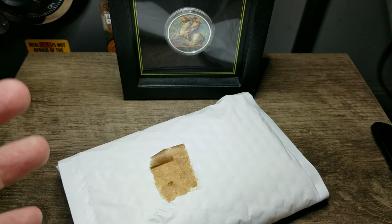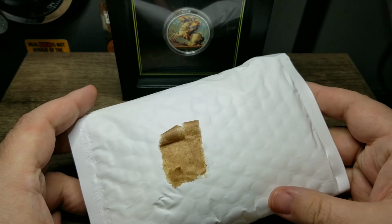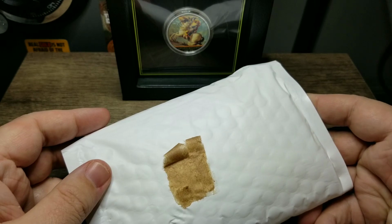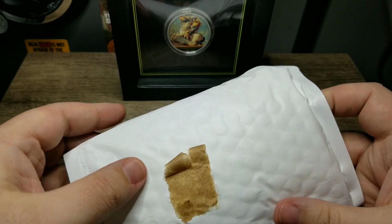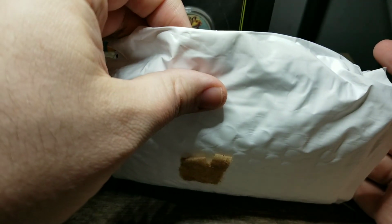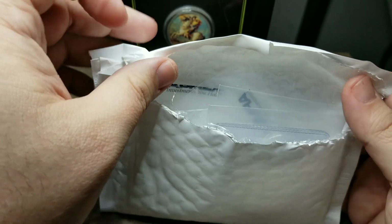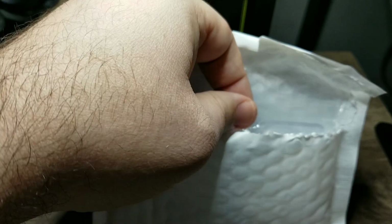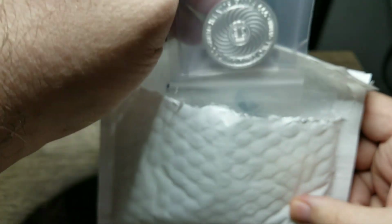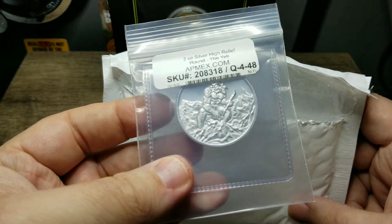So getting into the meat of the video, I basically picked up a package from Apmex with a variety of different things that I think you all will be interested in. We're going to go ahead and do the unboxing now. I've already taken all of the personal information out, so we can begin looking at the coins. We're just going to take a brief look at each one that I pull out, and then I'm going to break it out so we can see better detail.